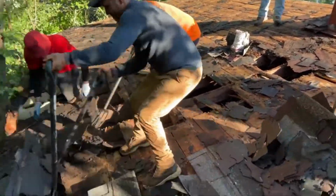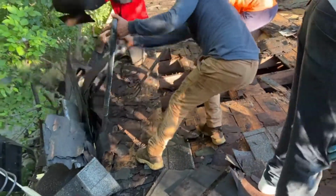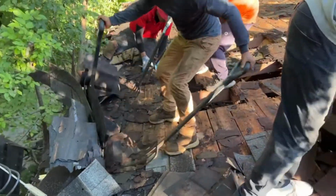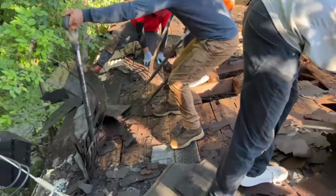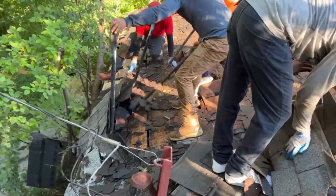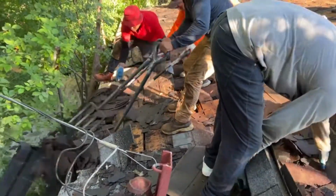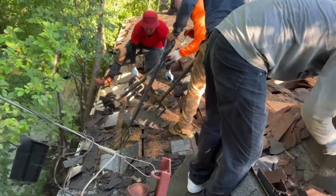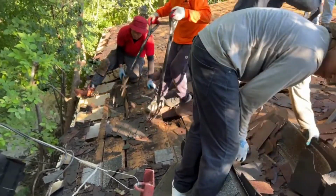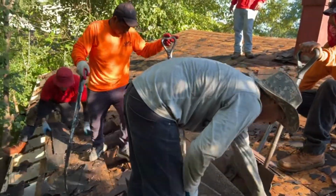So this is insane. Look at this guy. It looks like he's skiing backwards with those pitchforks. Look at him ski. Isn't that how you ski? Up or down the mountain? But he's going forward. Wow. This is crazy.